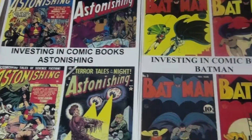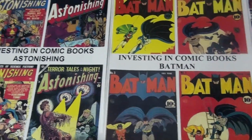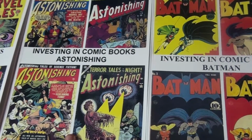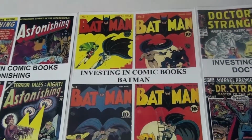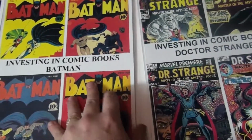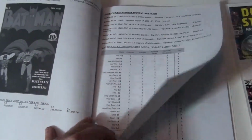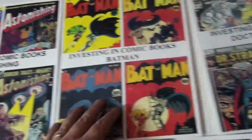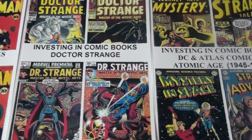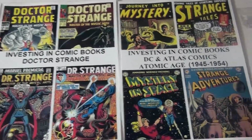And so just going through some of our samples today, we're just looking at a few. Here's one on Astonishing, which is another Atlas comic series from the 50s. Of course, Batman has been running continuously since 1940. Here we look at many of the earliest key issues from the Golden Age. And lots of information, of course, lots of sample sales. We also venture into the Silver Age and a little bit into the Bronze Age. So Doctor Strange is one example here.